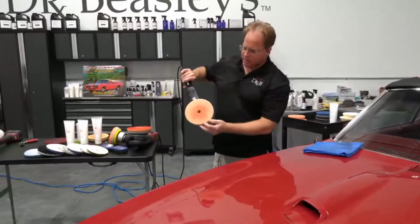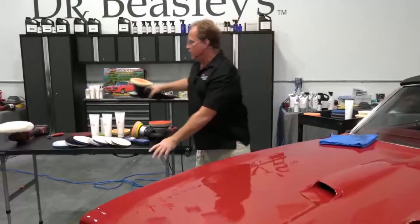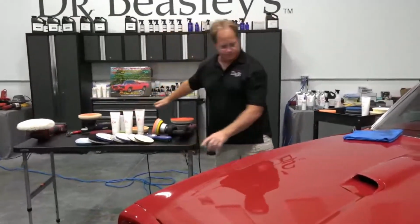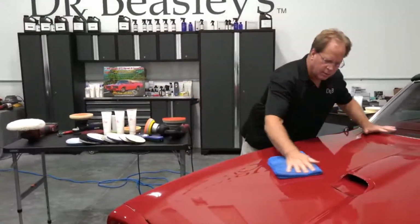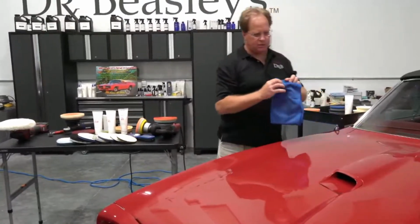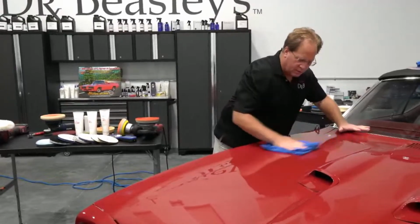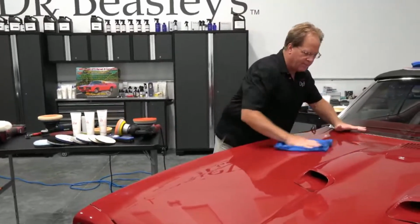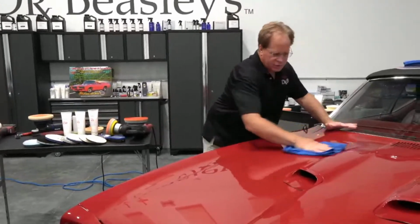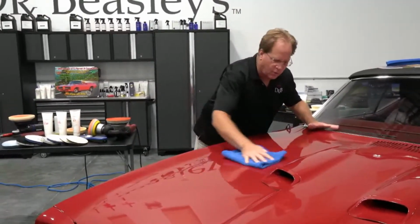And you can see with NSP 45, we're barely abrading. We're barely pulling any paint. So it's a true finishing polish. Okay, come in here, just wipe this off. And now we have a flawless finish. This is going to look good when this thing's out on the lawn at the next car show in full sun. The owner can be proud of it. He can show it off. And if he's lucky, maybe someone will come by and offer him a huge price for it.